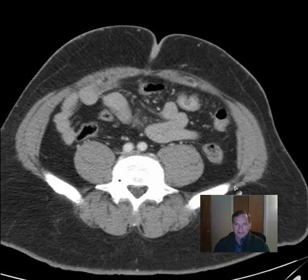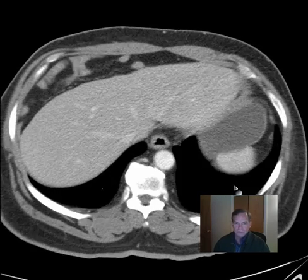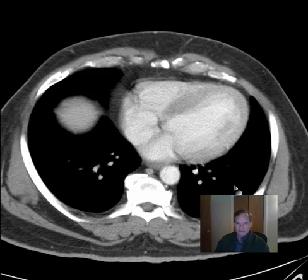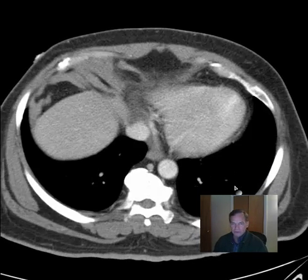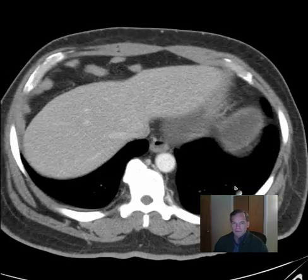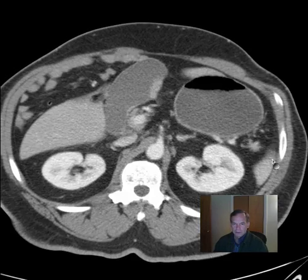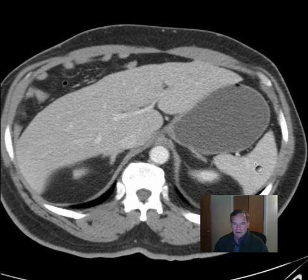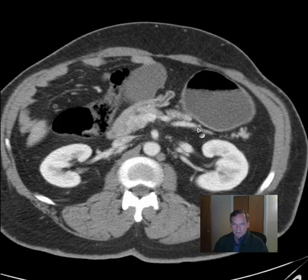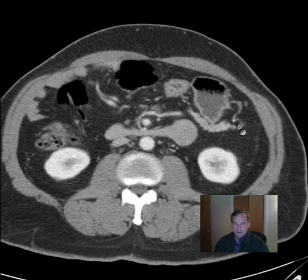But before we go to that, we'd like to make sure we look at all of the anatomic structures. My list of structures, the way I go through it, is liver, spleen, pancreas, gallbladder, adrenal glands, kidneys, and abdominal aorta. So first we look through the liver, the spleen, and pancreas appear normal, no pancreatic abnormalities.